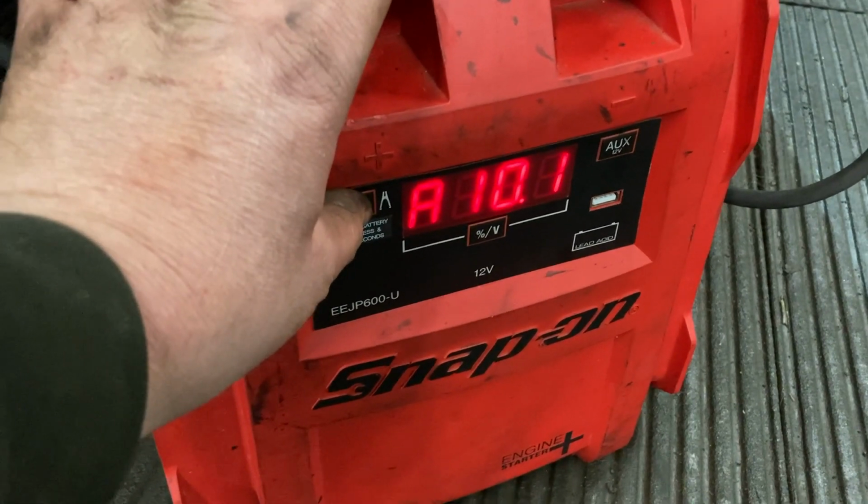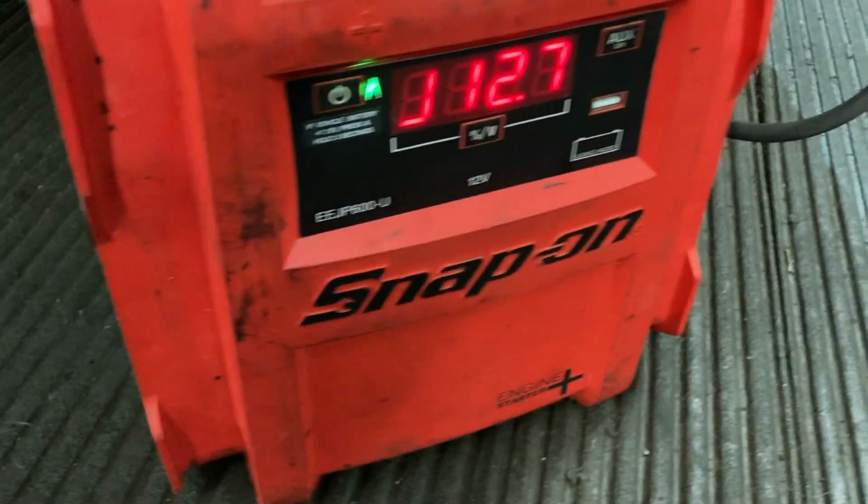Tell you what as well, don't ever buy one of these boost packs. It's a waste of money. These Snap-on new boost packs are absolute garbage.